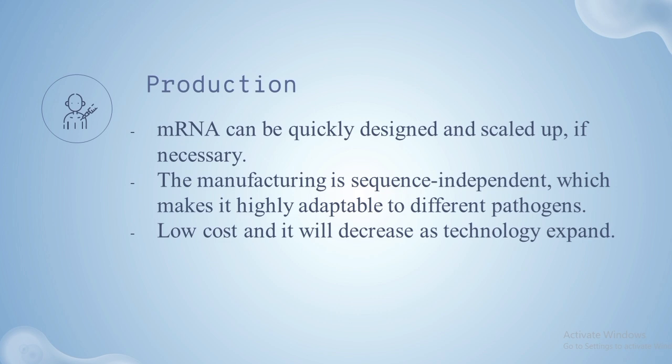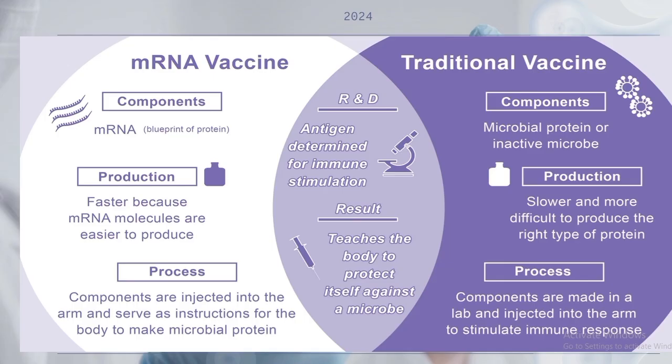So what we just need to do is take a pathogen, find the spike protein, isolate the mRNA, produce it in large quantity, and just use it as a vaccine and insert it into human beings. Okay, and it is very low cost, and as that mRNA vaccine technology develops, the vaccine cost will also decrease in the future.